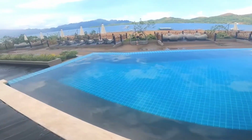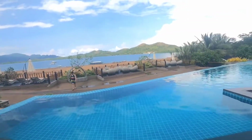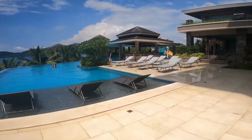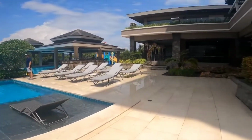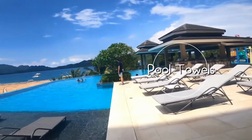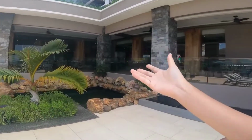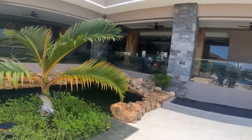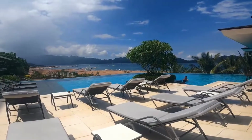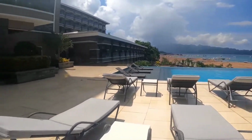Experience. So this is the lower deck pool with jacuzzi. So we're now going to the upper deck pool. You already saw this in the first part of this vlog. It was a night swim with hanging out at the bar area. So this is where you can get your towels. Okay, so this is the restaurant, and then they have the souvenir shop over there, and then the bar here, and the infinity pool here with this view. So we just had a stroll over there before.